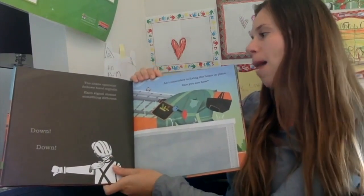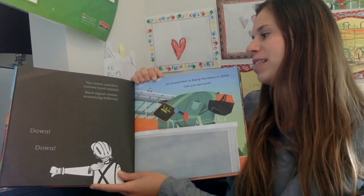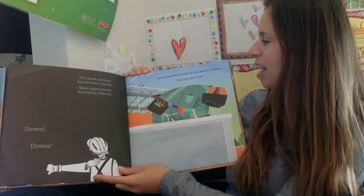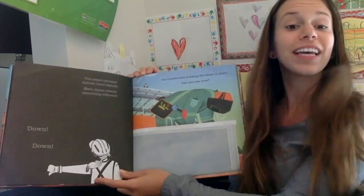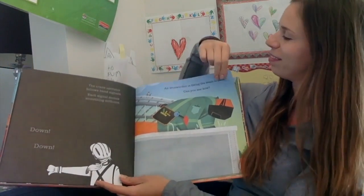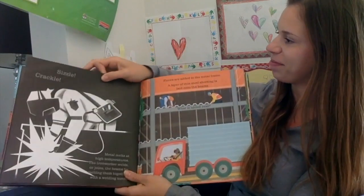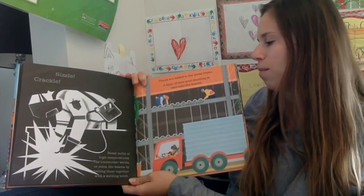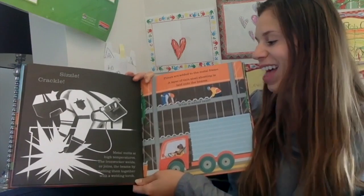The crane operator follows hand signals. Each signal means something different. Down, down. An iron worker is fixing the beam in place. Can you see how? Sizzle, crackle. Metal melts at high temperatures when it's really hot.